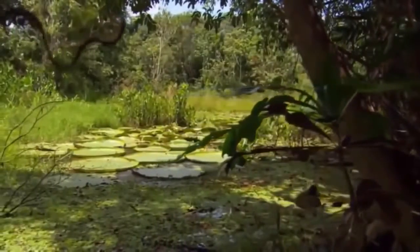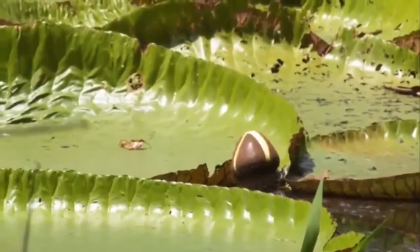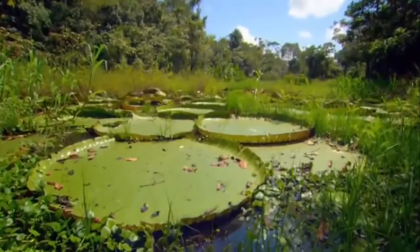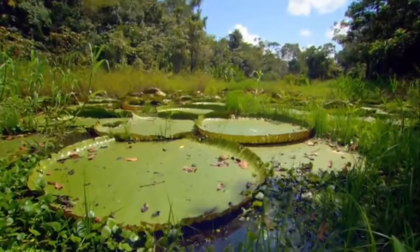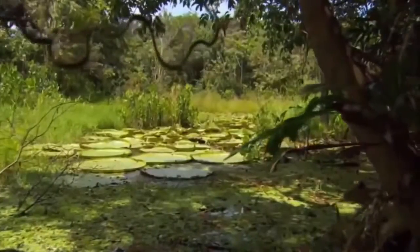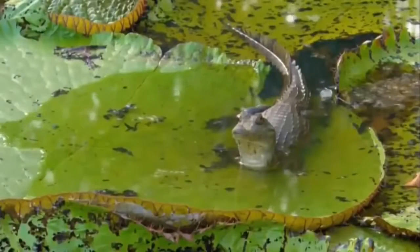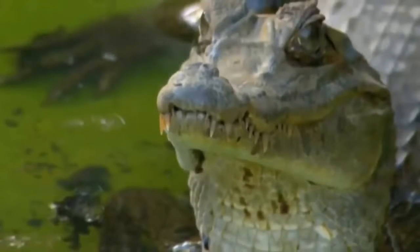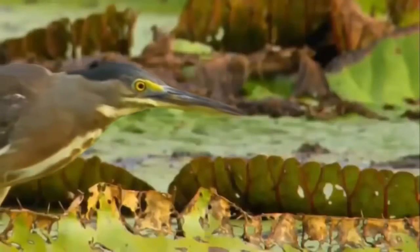Flooded lagoons on the fringes of the rainforest offer an ideal home for a floating giant. The Amazonian giant water lily is truly a colossus. It has the second largest single leaf of any plant in the world. It grows amazingly fast, up to 25 centimeters every day, and it's strong enough to support as much as 60 kilos. This 2-meter-long caiman uses it to lounge in the sun. And the leaves form a perfect fishing platform for a green heron.